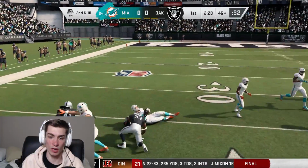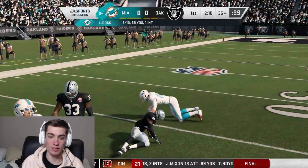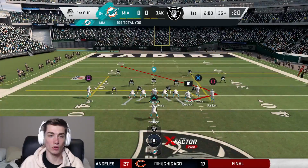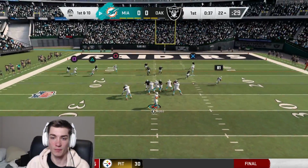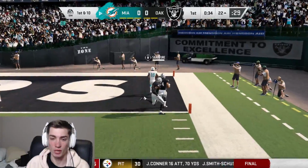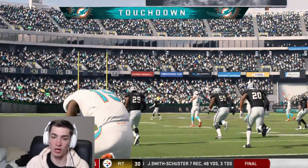They're blitzing. We got to get rid of it quickly. Gesicki breaks a tackle and picks up the 1st down. All right, we're back to rolling. And I'm going to make a play. They look like they might be blitzing again. It's kind of a fake, but Jakeem Grant's wide open. Jakeem Grant's got speed, too. I mean, that's all day.